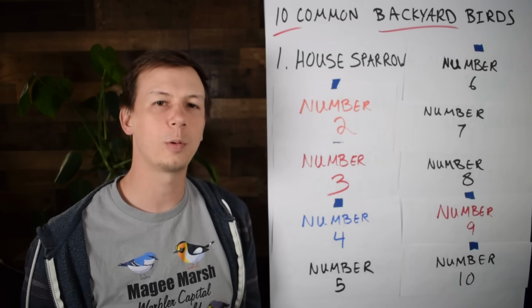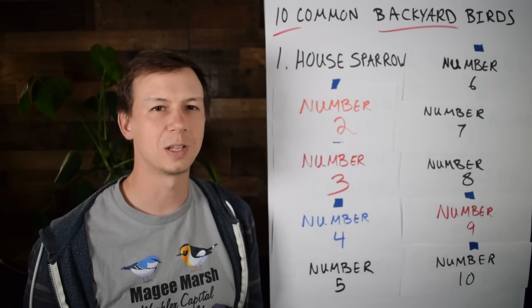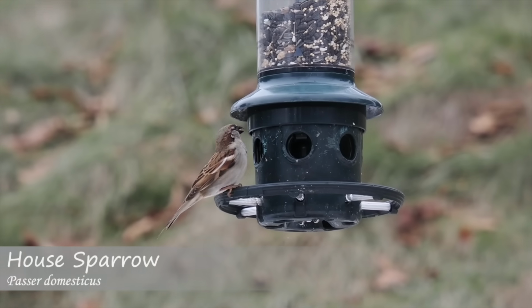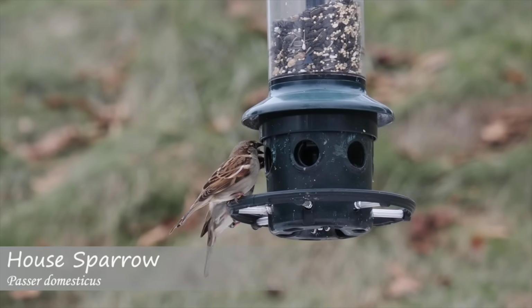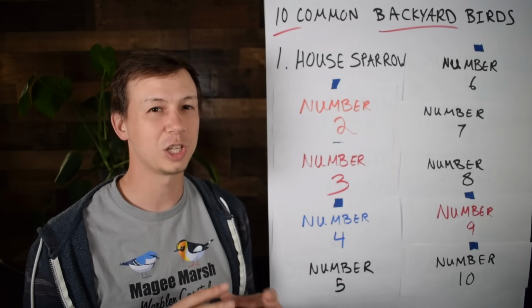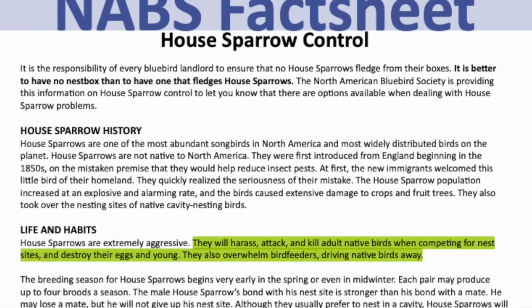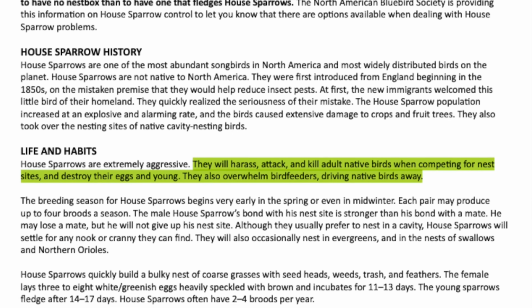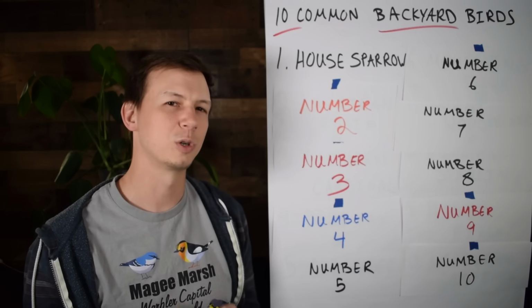So this was a bird that we brought over from Europe at some point, and they really took over. They're very aggressive. A lot of people think they're just really cute, but they will kill other birds that are trying to nest, such as bluebirds. So their aggression can get to a lot of people, and it's kind of like you think they're really cute until you see them doing something really aggressive, and then it may change your perspective of them.